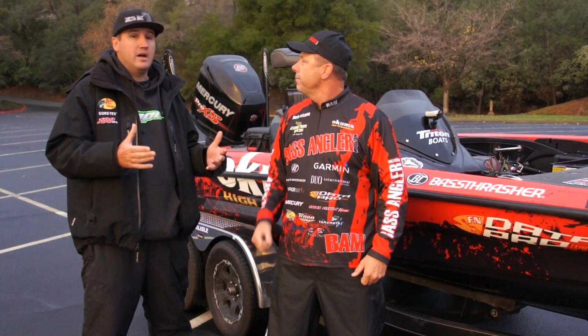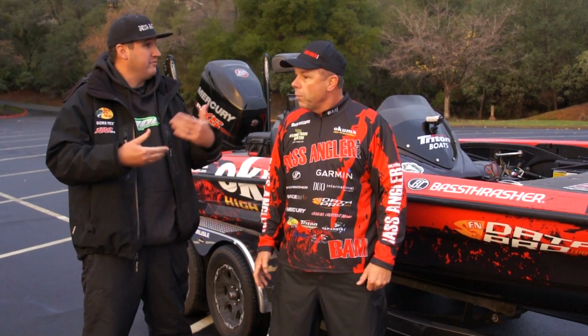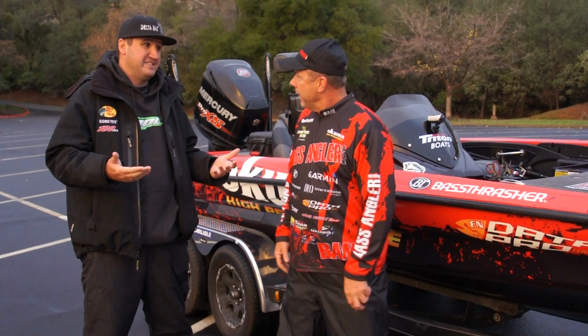Yeah, with the water level coming up, the water can get real murky. We're going to be fishing like inlets and creeks and stuff too, trying to find that cleaner water, right? We are. So it could be a challenge, right? It can be a challenge.